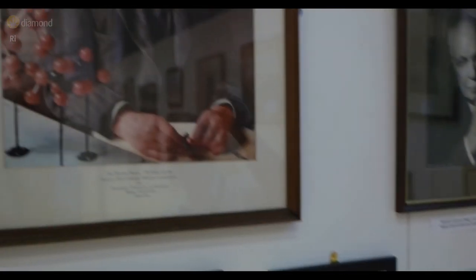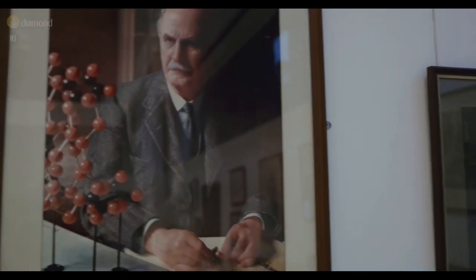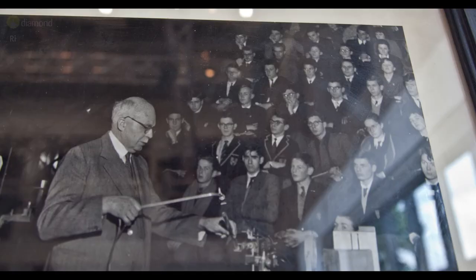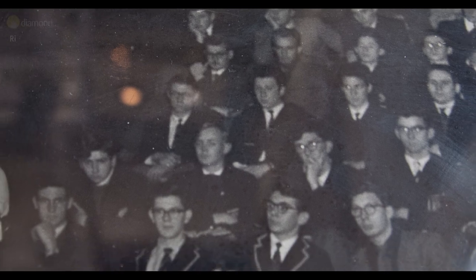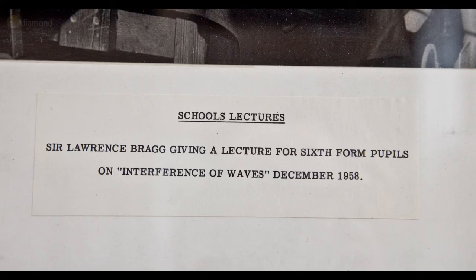This is a public exhibition devoted to the lives and work of William Henry Bragg and his son, William Lawrence Bragg. The Braggs inspired countless young scientists. And here I am in the audience in 1958 at the age of 15. Mike Glazer helped organise this exhibition along with Professor Pam Thomas of Warwick University and the Royal Institution.